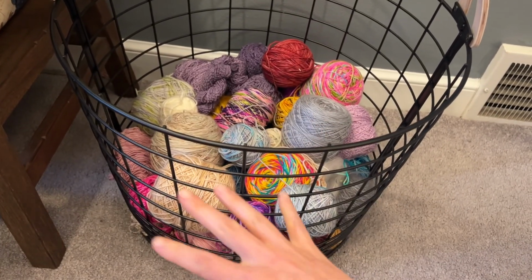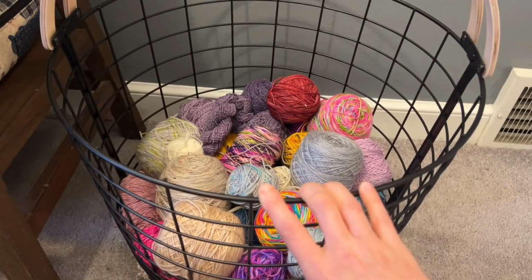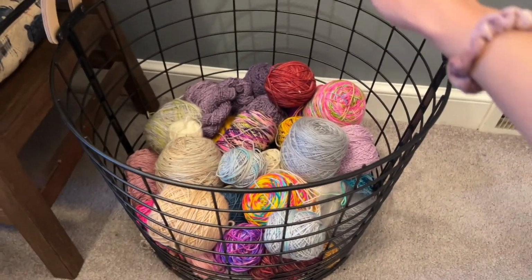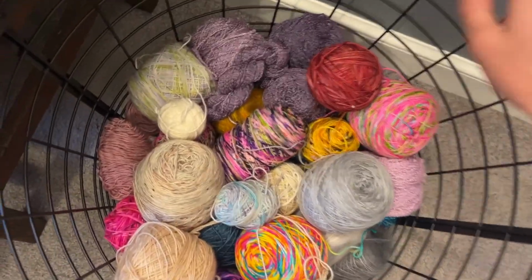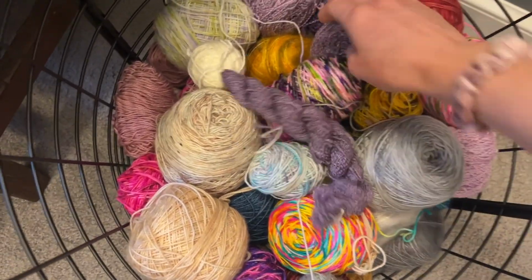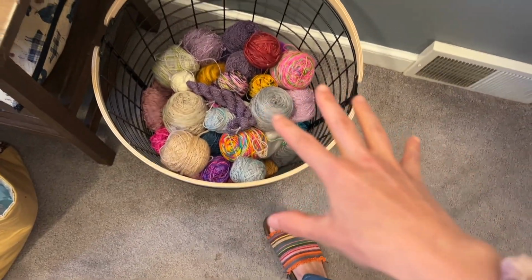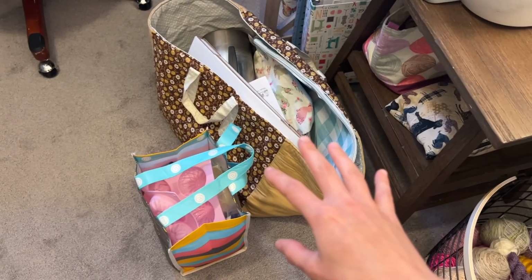And I wanted open baskets to show the stash. I wanted to see the yarn, and I think it'll be super cool when it really fills up. These are basically all the remnants from projects that I've done, except for this. These are minis that got thrown in here, but those are all the odds and ends from projects that I've done. This is going to be cleaned up.